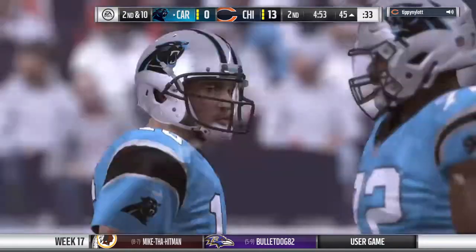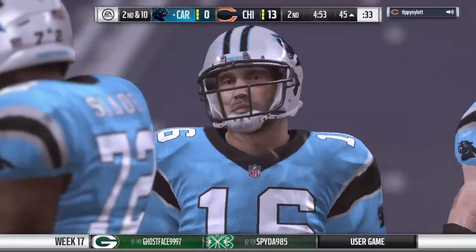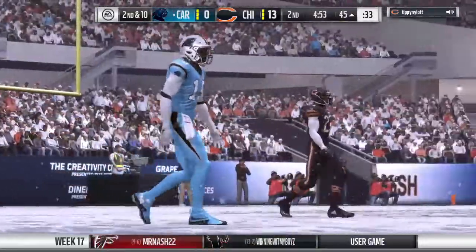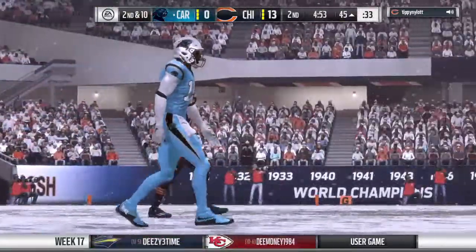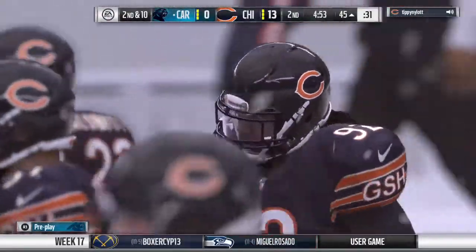And when all else fails as a defender, when you're not there in the coverage, your best friend is exactly what we saw there. A big play shot taken by the offense. Unfortunately, it ended in a big drop. Second down following the incompletion.